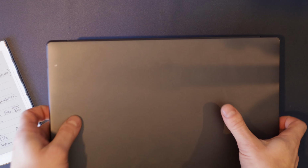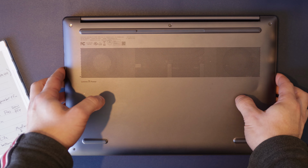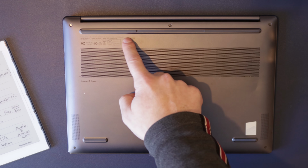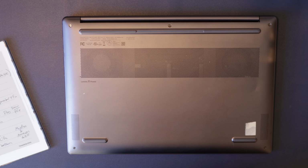The durability has been quite solid with only a few tiny scuffs overall during my ownership, but generally the finish is quite good on Lenovo's new laptops. I like that the bottom has a little rubber lip to lift the laptop for better thermal performance. I also like the mostly metal construction.